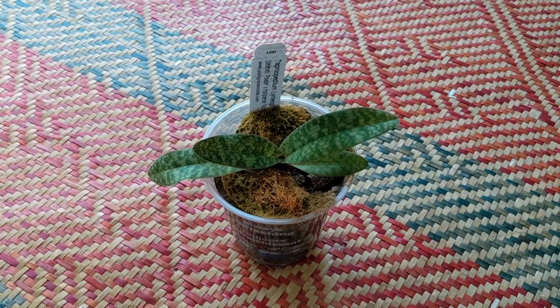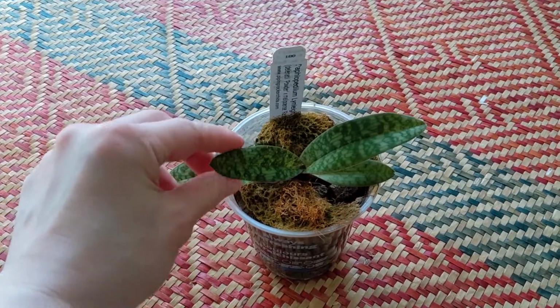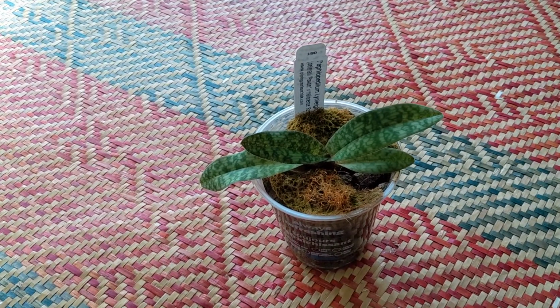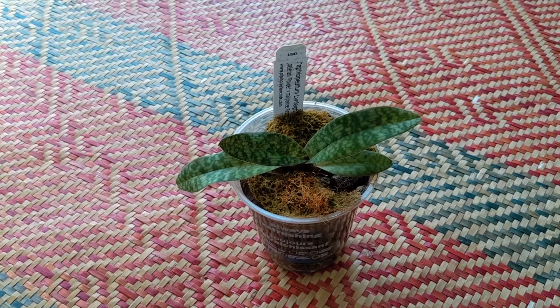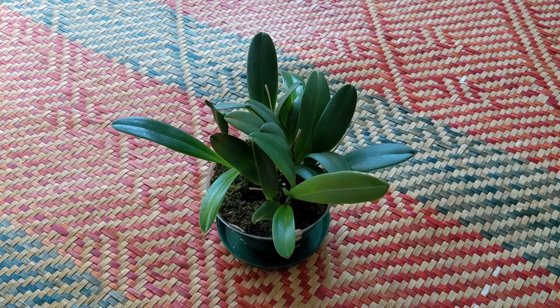This is my Paphiopedilum Lynleigh Koopowitz, and it's also growing fairly well for me. It's a slow grower. I don't think it's going to spike anytime soon, but it looks healthy. I feel like I will be an old woman before I see this bloom, but I'm happy to have it for now. And this one is my Madevallia amplexa.